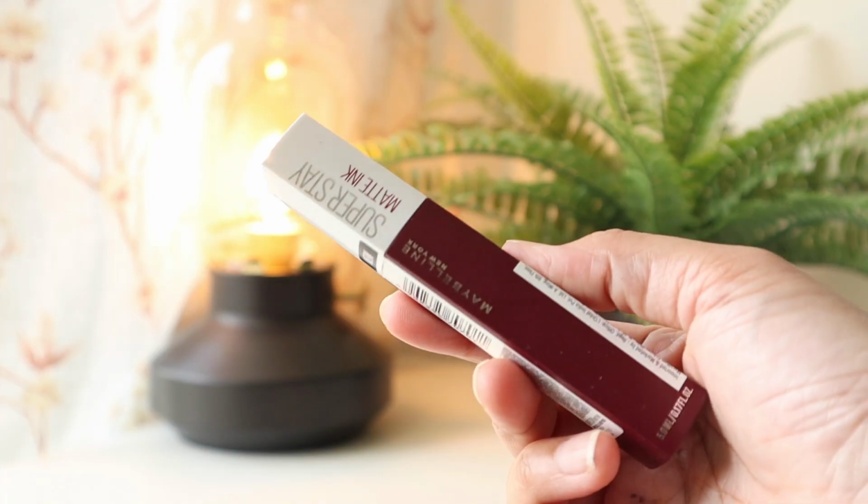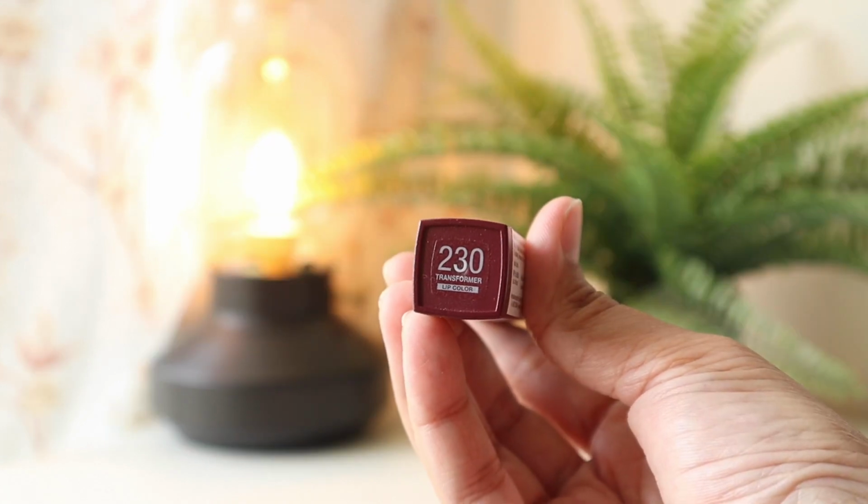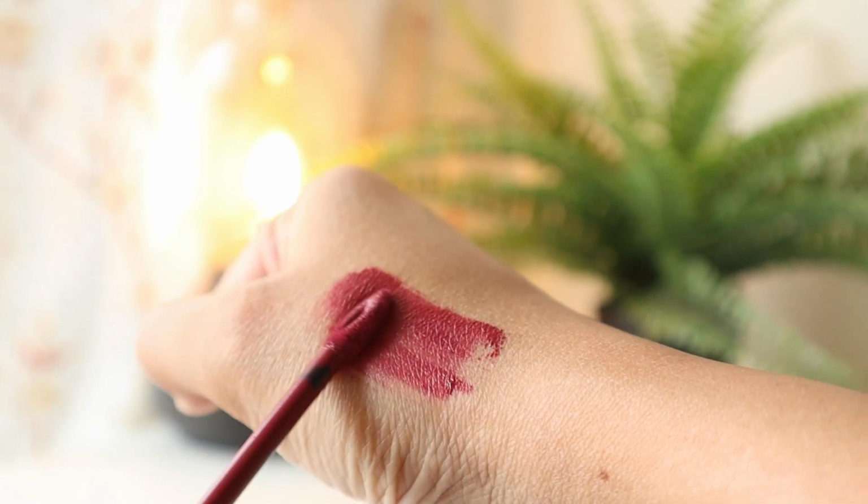For that, I'll be using Maybelline New York Super Stay Matte Ink Lipstick in the shade 230 Transformer. It's a beautiful deep pink shade, highly pigmented, long-lasting and easy to blend. It's a liquid lipstick and it dries matte but it's very comfortable on the lips. And this is the complete look.